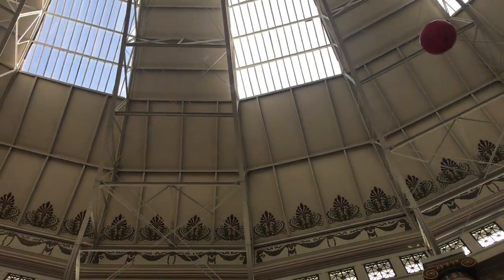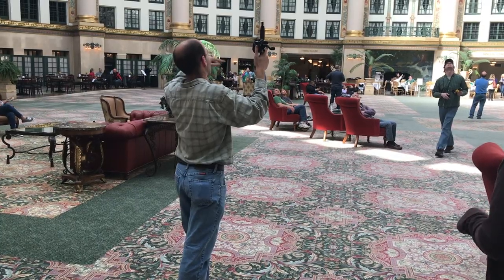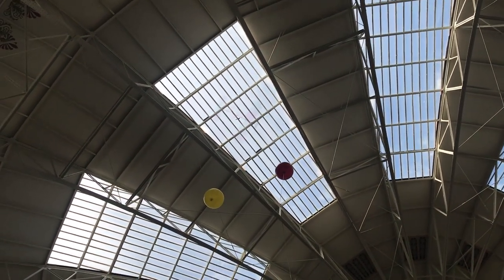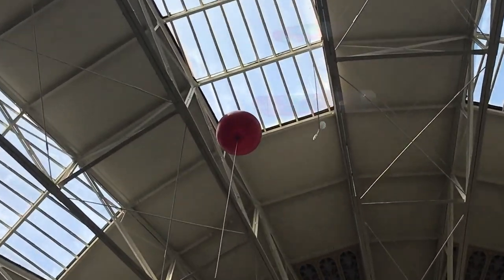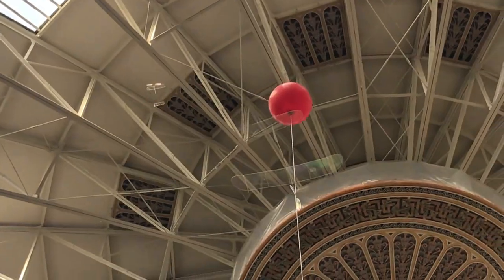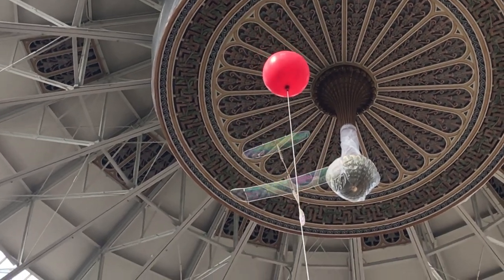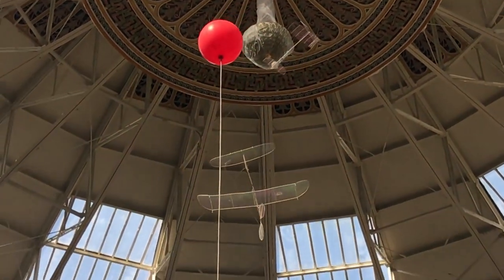This plane is up there, and the balloon's right there, so he's getting ready for it. Am I at the right height? Josh, you are at the right height, yes. Oh no! And a release.